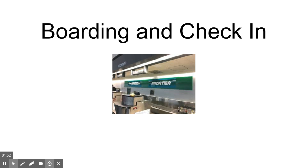We were already delayed in the first place, and now you add that we can't even board the airplane. Come on, it's ridiculous. It took about 30 minutes to board the plane, and it was just a cluster. I'll say clusterfuck. It was a clusterfuck. So I will give Frontier a 45 out of 100. That is a failing grade for boarding and check-in. I guess it could have been worse, but it could have been a hell of a lot better than that.